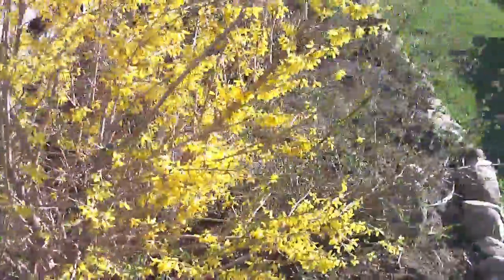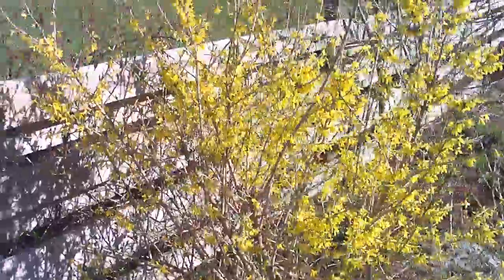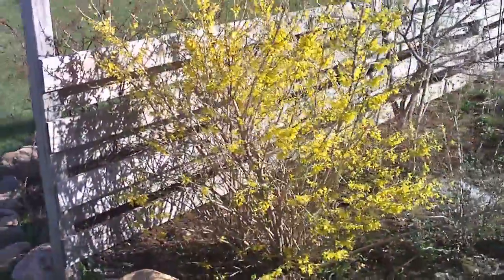Oh, I forgot to show you the forsythia. Look at that. Isn't that beautiful? That's a sign of spring.